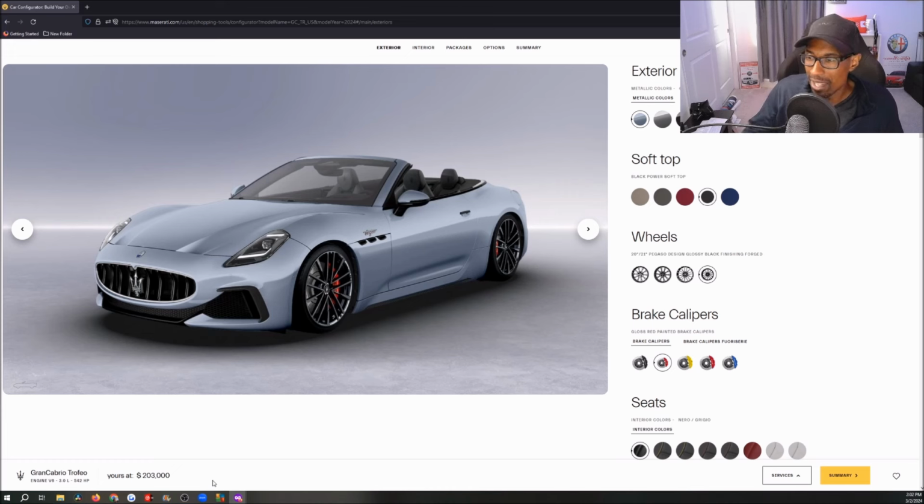So obviously, this was going to be more expensive regardless. But if that Trofeo Coupe was still $205,000, this would have been more expensive. I mean, think about it. If they know that the Coupe is $190,000 and they price this at $203,000, well, then it would have been $13,000 more than the $205,000 that the coupe originally started at. So moral of the story, $203,000 is what we're looking at for the base price of the Grancabrio. There, you heard it first.